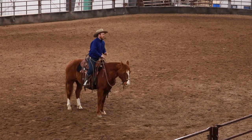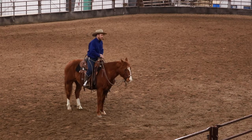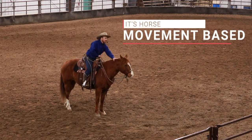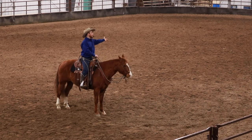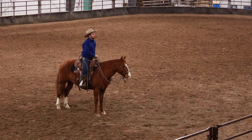And I use that no matter what I'm doing, if I'm working a cow or trying to dance around in the arena. To me, it is not discipline-based. It's horse movement-based. The idea is the art of allowing them to move as they were made to move. And that doesn't matter if we're working a cow or doing a dressage test, in my mind.